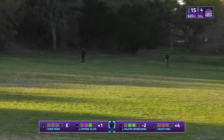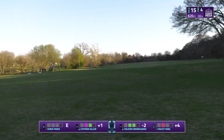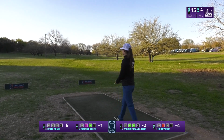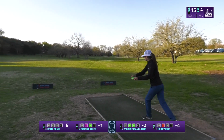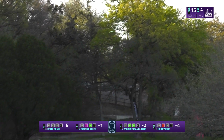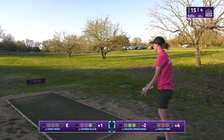And she's going distance roller, and I love this play. All this thin grass. She's in good position. Might be a little tucked tight left, but we will see. I'm going I blend Emperor because we had just a slight headwind. Wow, beautiful flight. Crunched it. Nice shot. Thank you.